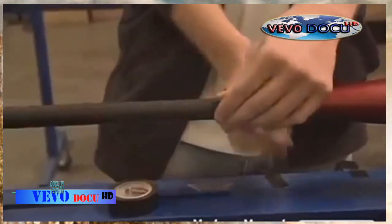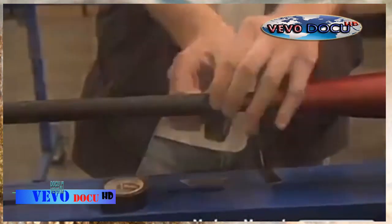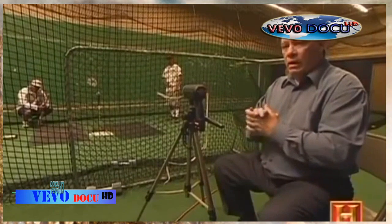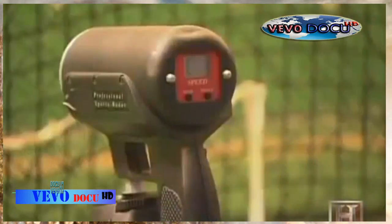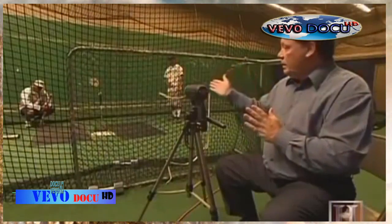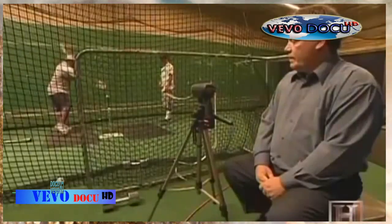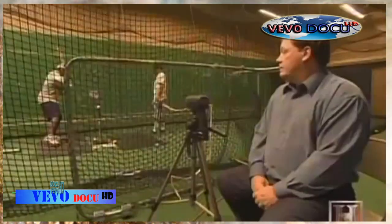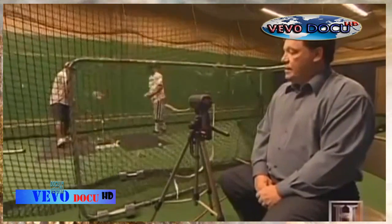How does this finely crafted aluminum bat compare to one made of wood? What we're measuring is the velocity of the ball off of the bat from the tee. And the radar gun actually picks up the very fastest point of the ball between the tee and the gun. And we're going to start with the wood bat. Okay, that's 86 miles an hour. 85.